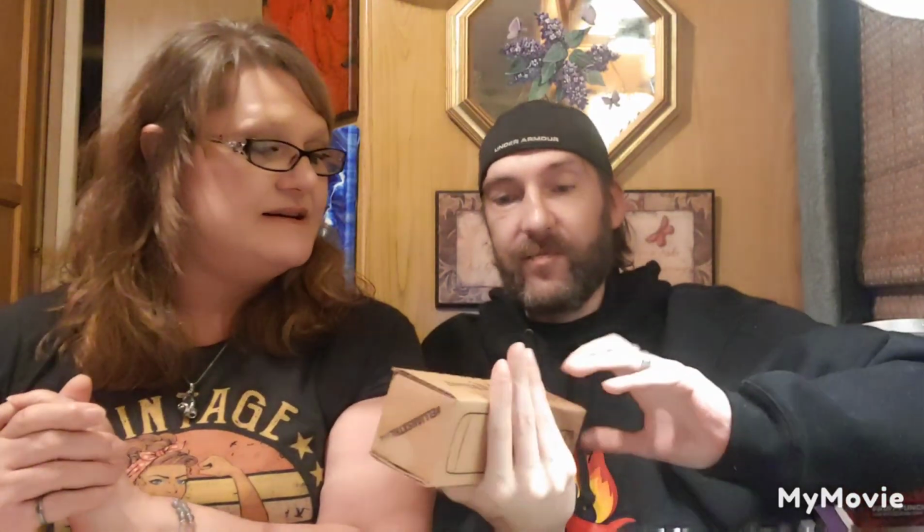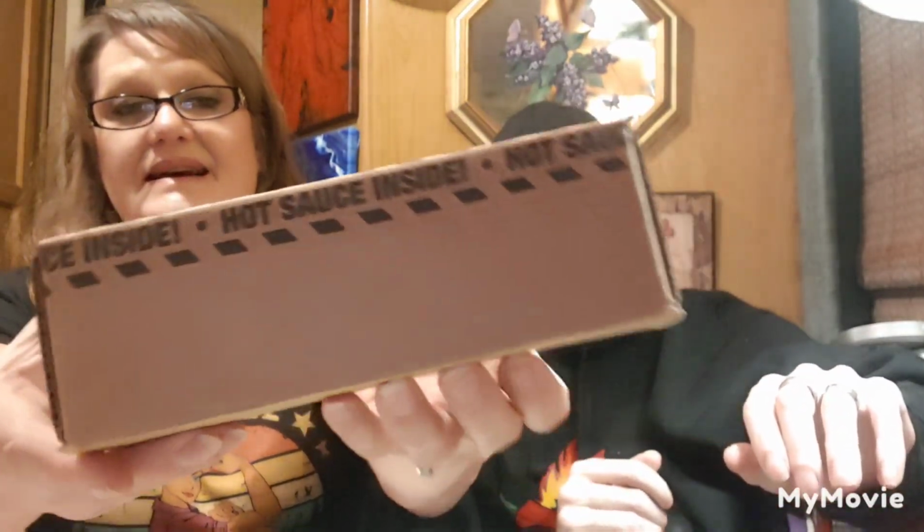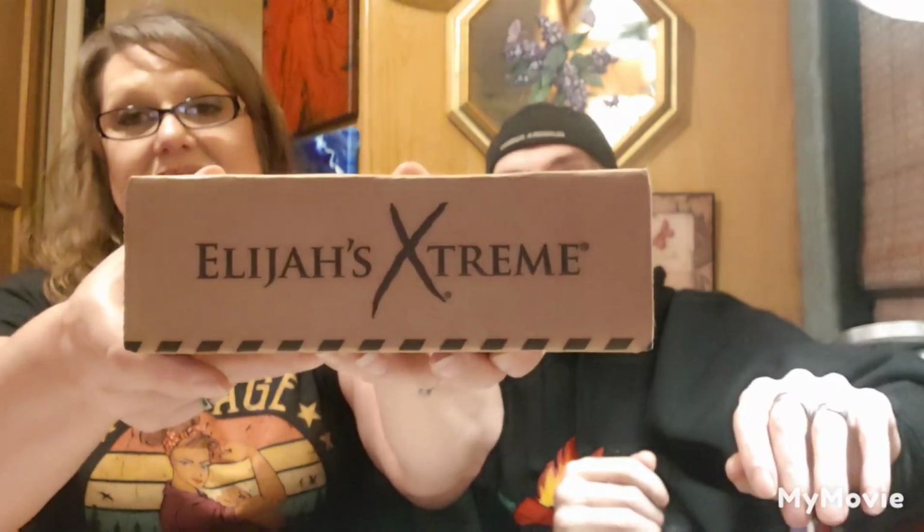It needs a knife. No, it doesn't. It needs a fingernail. Okay. So we are opening this on camera to prove that we have not opened it yet. We got this a couple days ago, so we've been waiting for the right moment to do this challenge. Hot sauce inside. So let's show the box. There's the box, not opened yet, and it says hot sauce inside. Really? I thought it was a box of pencils. It's a box of fruit.